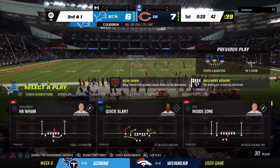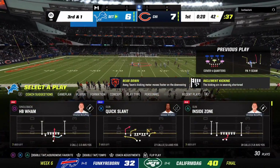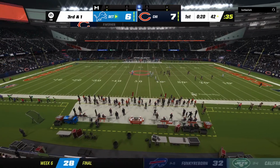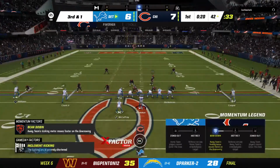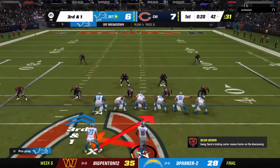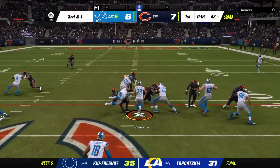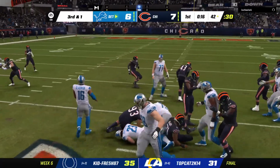Now a second down throw for the end zone, but it's incomplete. I usually hesitate when I say a guy's got world-class speed, but this guy might. So let's fire the starter's pistol. Let's go. If you've got him, you've got to try and use it. A lot of anticipation with the ball in the air, but no, incomplete.